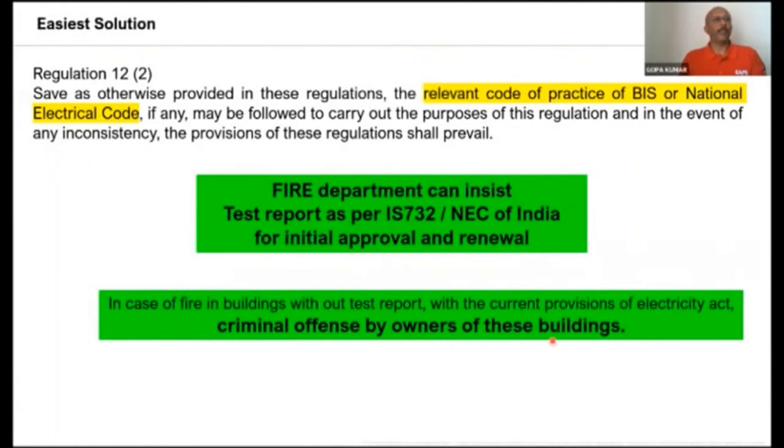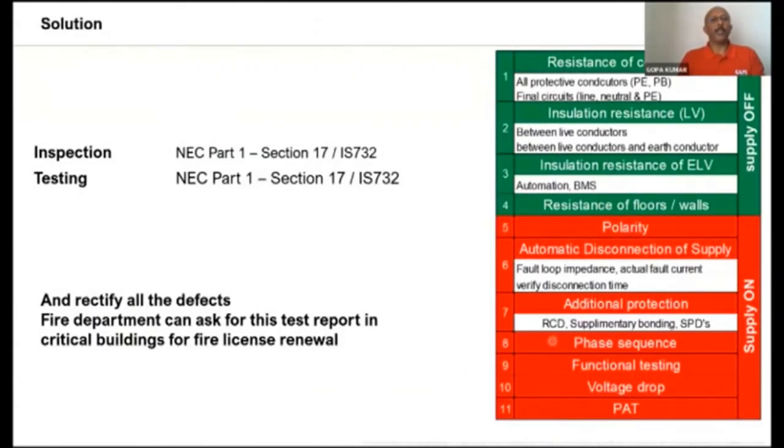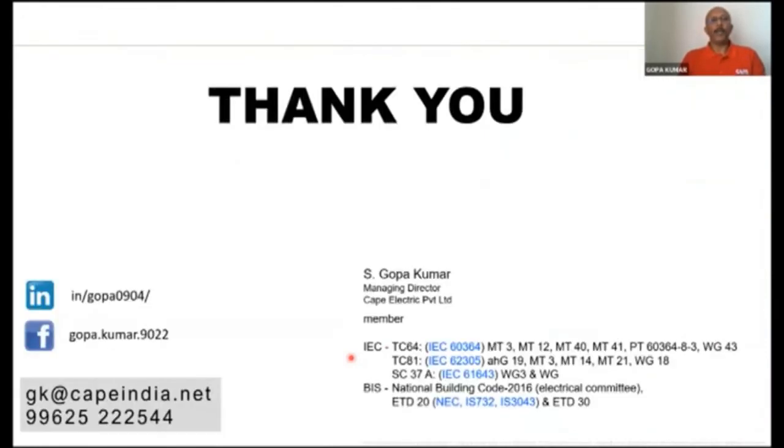If you take a few cases, of course people will be afraid, or you can force people to follow the most modern things. So one of the easiest ways to increase the safety in our buildings is to do the inspection as per NEC Part 1, Section 17 or IS 732. You do the testing as per this particular standard and rectify all defects. The fire department can ask for this test report in critical buildings for fire license renewal, probably for high-rise buildings, hospitals, and so on. If you do that, we can very much solve the problem of fire due to short circuit. By this, I would like to stop my presentation. Thank you very much.